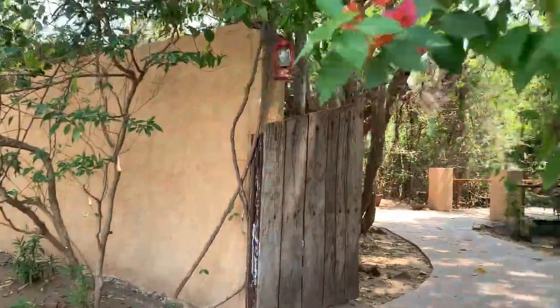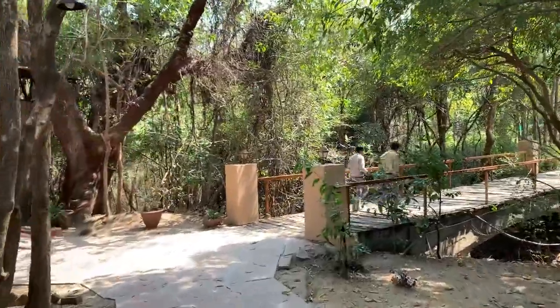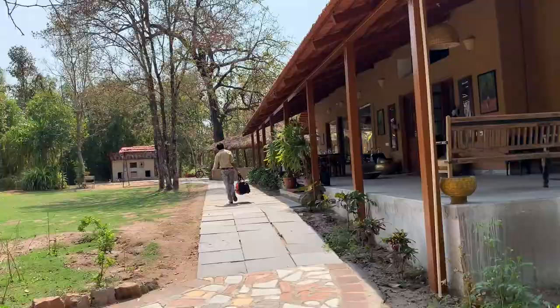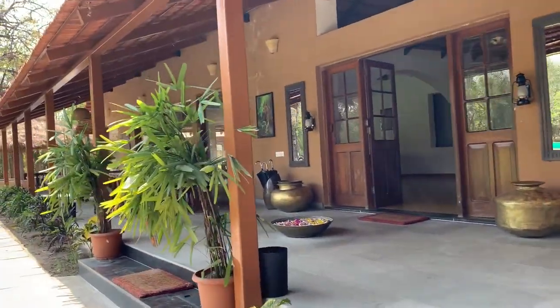Let's see how the rooms and overall the resort is. We are heading towards our rooms. This is common hall for lunch and dinner.